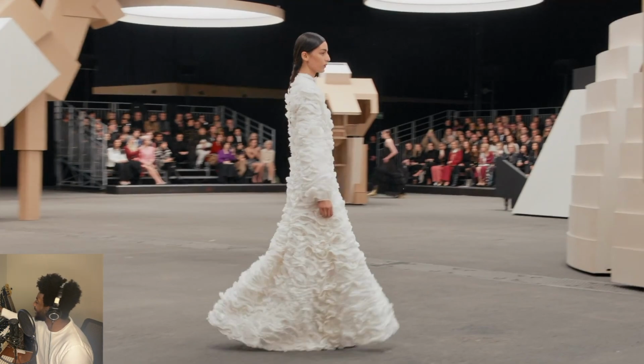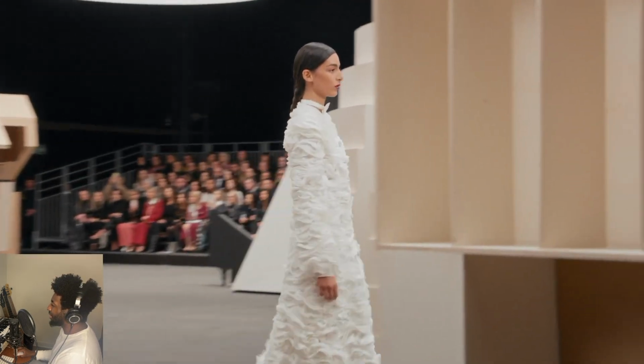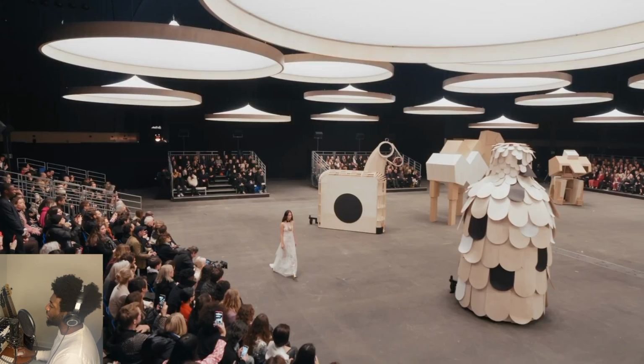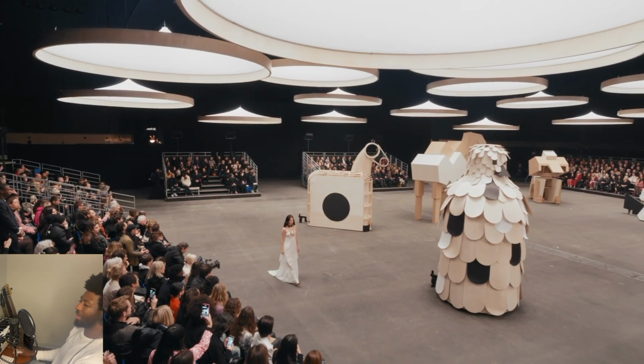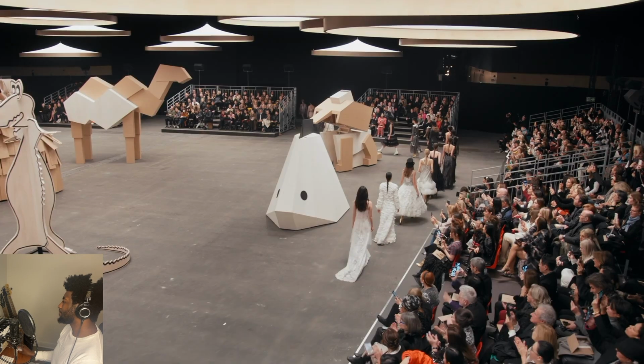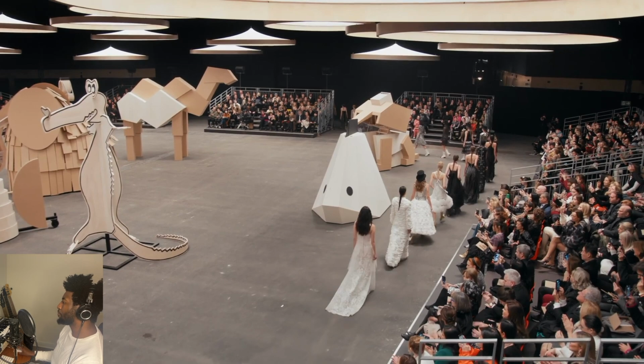It's just this gorgeous shade of white, the textures of the white, some beige in there. Stunning coat, man. But the wrong boots. Wrong boots. Let me know what you guys think of the collection again. Please let me know. What do you guys think?